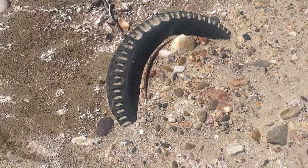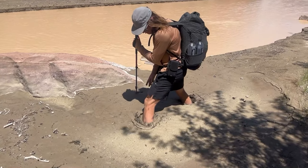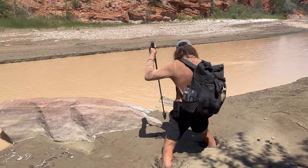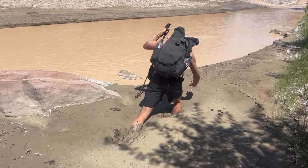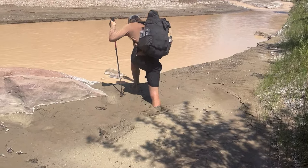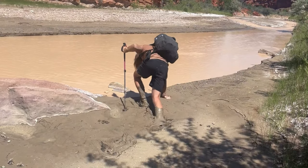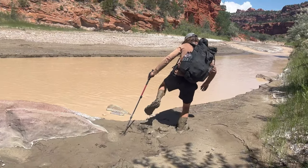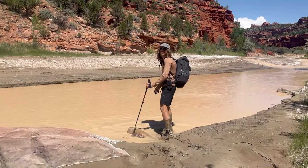You find these in these drainages. You alright? Do you need help? Jamie's stuck in quicksand here. Let's see if he can demonstrate. Maybe put your hand out, try to get on that rock, or just work your way back. It's actually not that bad. Oh, that was something. You good? Look at that jiggling.